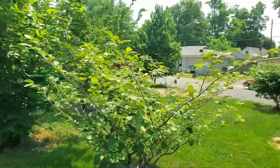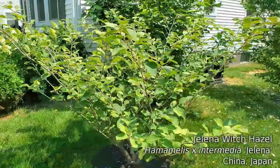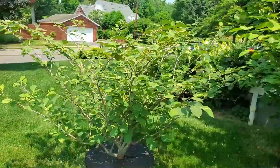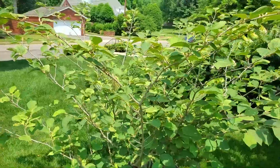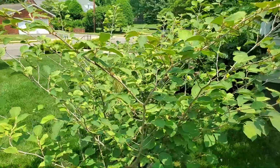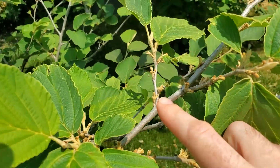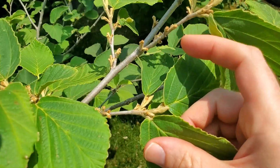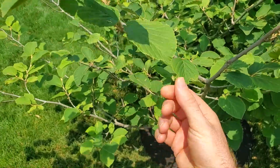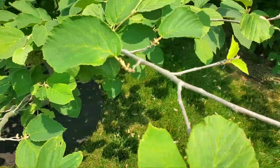Also mentioned in my last video, the Jelena witch-hazel, which has a gorgeous shape. Lovely, lovely shape. Blooms in January and February in the winter. Bright orange thread-like blooms hang off of it, covering the branches. You can actually see the buds. These are the buds for the flowers that will eventually bloom in winter. Really nice leaves, and the bark is a silver color. It's like a shiny silvery, almost looks spray painted.